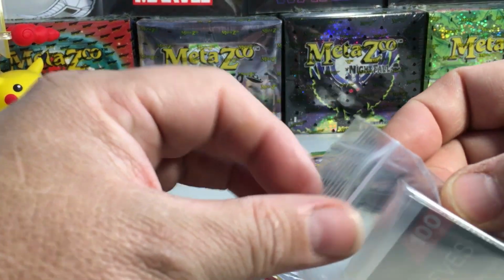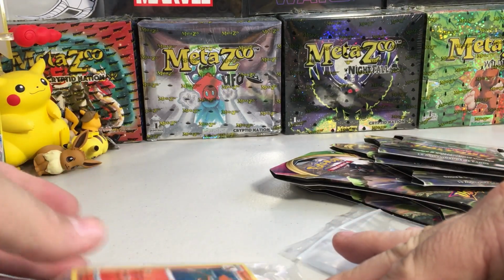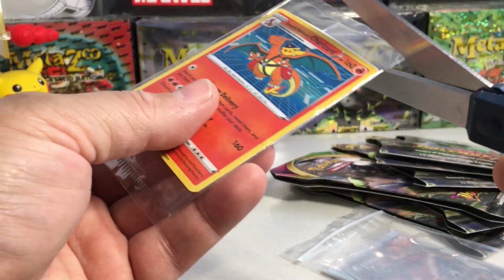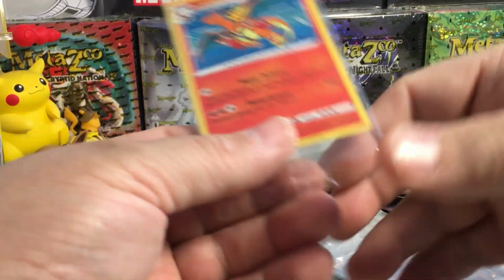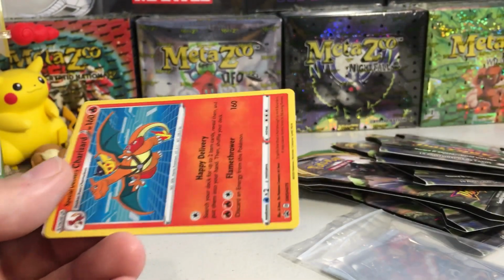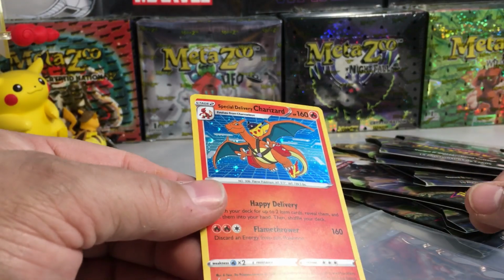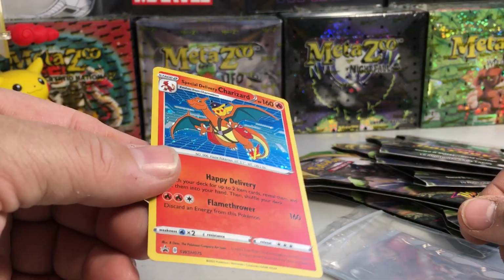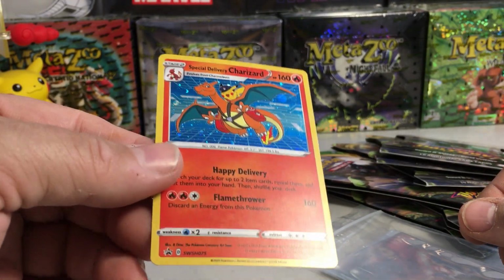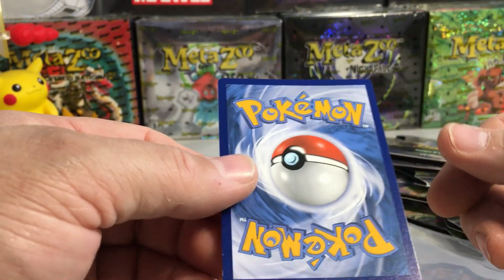Get a sleeve ready, because I want to look at the surface and stuff. Get a good look at it. I like that they put a little backer card in there. Alright. I'm looking for printing lines. I don't see any. The edges look really good. The back looks really good.